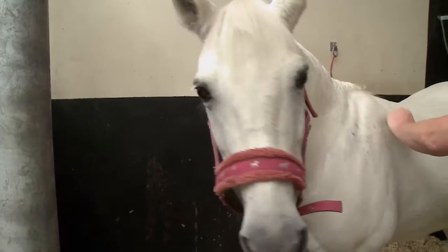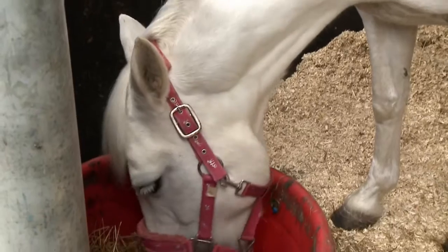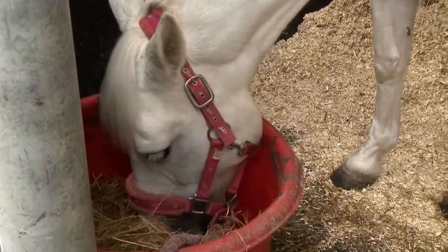Well, this is Echo. She's 20 years old and I've had her for 13 years. About 18 months ago she had a bout of laminitis, which she recovered from very quickly. She was on box rest.